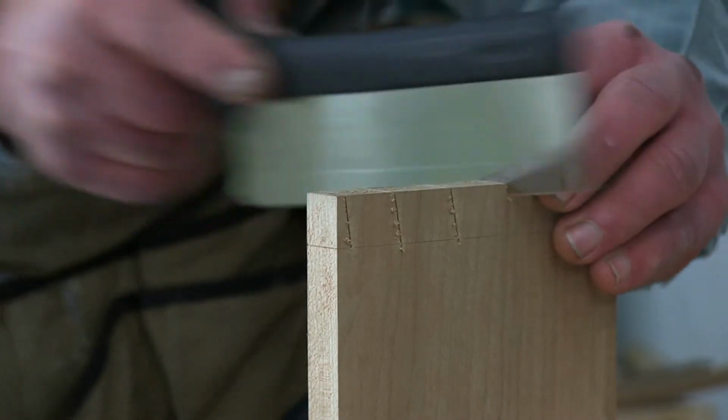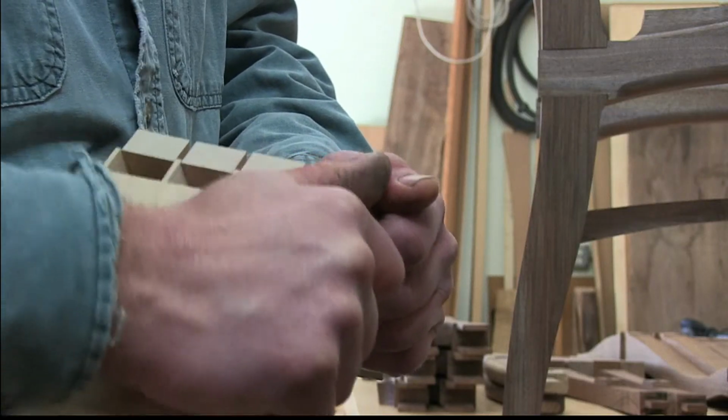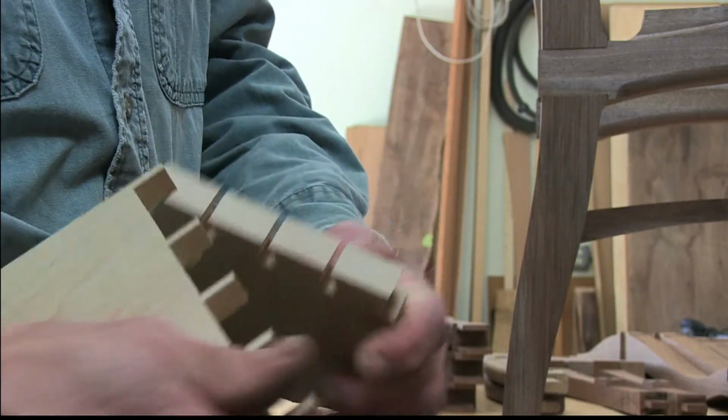In the piece, the Little Sioux table, there's a lot of handwork in that piece, and the more handwork that goes into a piece, the more time it takes. I do a lot of hand cutting dovetails. In that particular piece, the main box of it that contains the drawers, all the corners of that are hand cut dovetails. And the drawers themselves are all hand-cut dovetails.